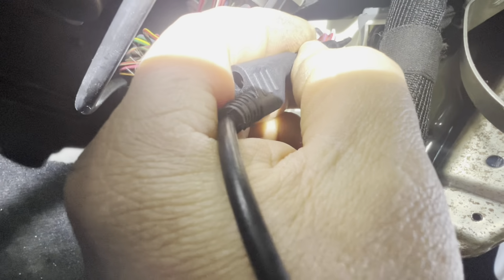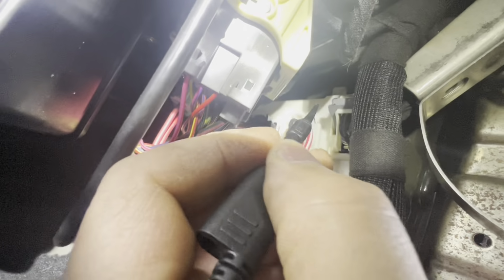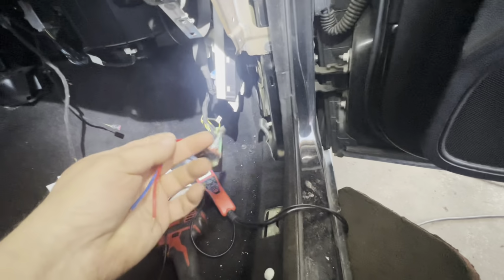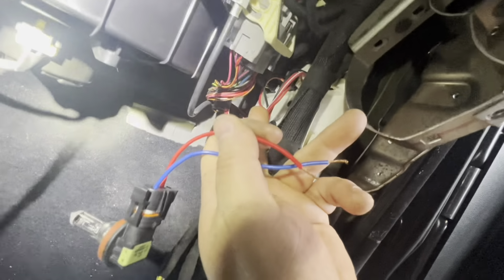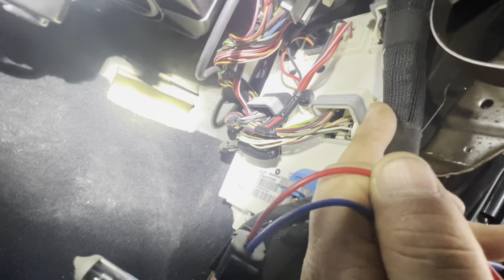Okay. Hot, hot, and hot. And then this black should be a ground. Ground. Alright. Now I don't know if I can do this with one hand, but I'm gonna load test them all too to make sure they will carry current. I'm gonna have to do that off camera. But that's all my powers and grounds that come into this body control module.